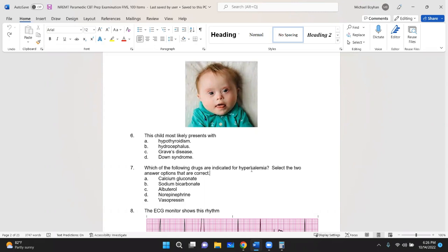You can also give things like dextrose and insulin together. Because remember, if you give dextrose, their BGL is going to skyrocket. But if you give insulin, it comes back down. And by doing that, you'll allow these cells to become more permeable, and potassium will leak back into those cells.